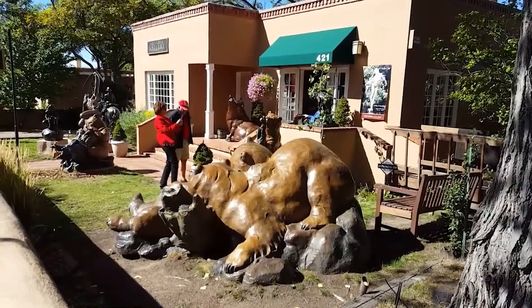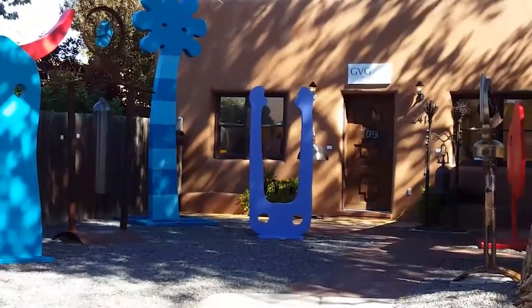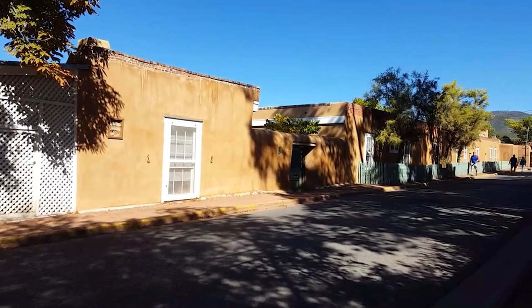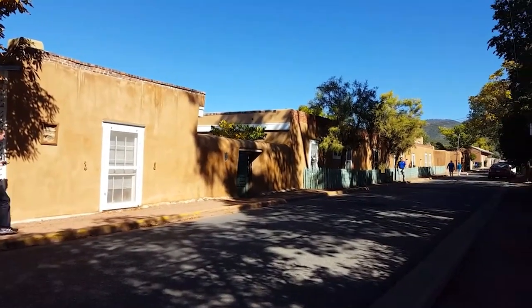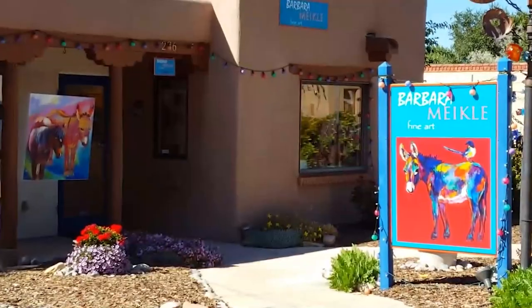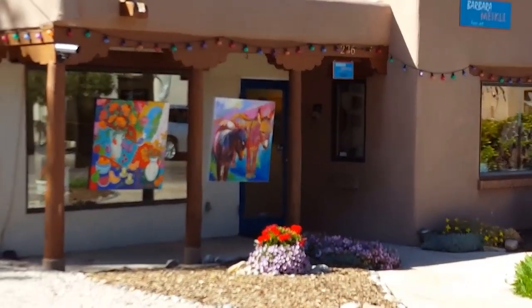As you walk through, you'll get to see pieces ranging from local Pueblo pottery, Native American-style textiles, paintings by internationally renowned artists, and so much more in every medium. Canyon Road also hosts events regularly, and there are plenty of restaurants to choose from. You'll be able to appreciate the unique architecture of Santa Fe while exploring the art scene that put the city on the map.